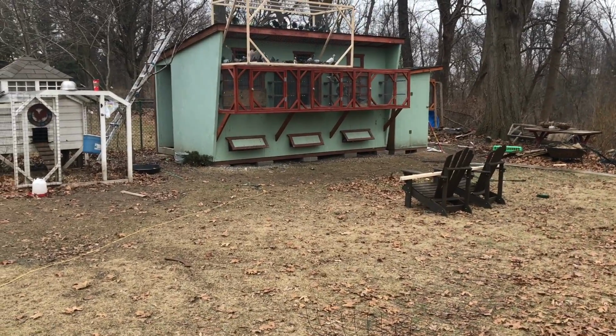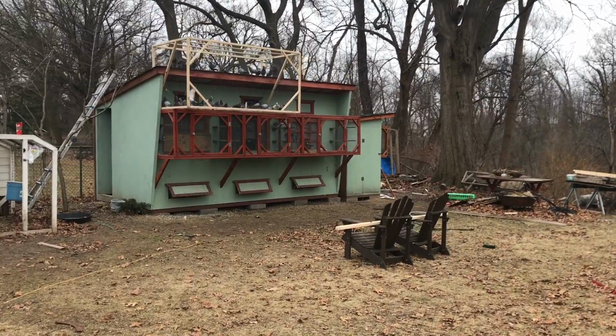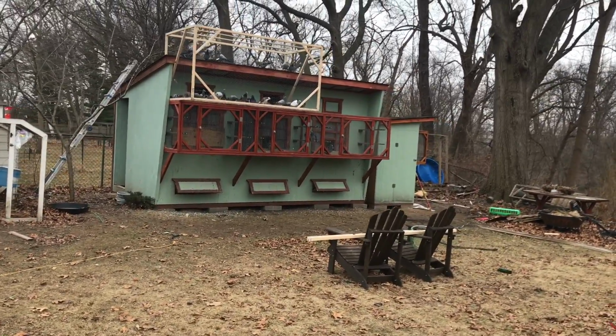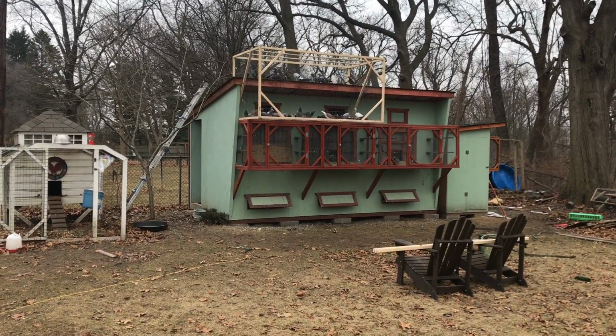The bird saw the reflection of the woods behind there and assumed it could get away, and just smoked his window. I'm glad it didn't break the glass or anything like that I'd have to pay for. But it is what it is. Like I said, we're trying something new this year. I'm hoping it's going to work.